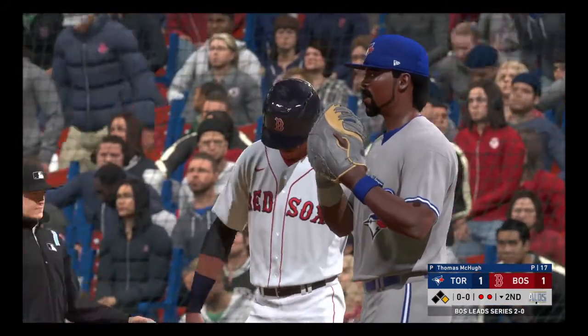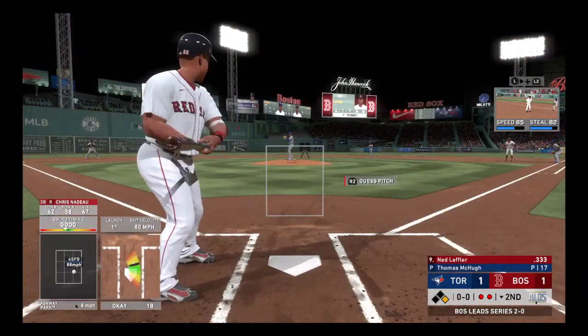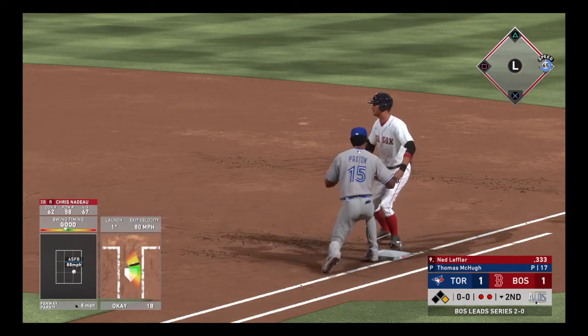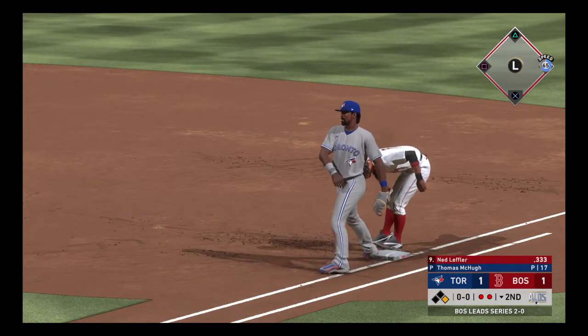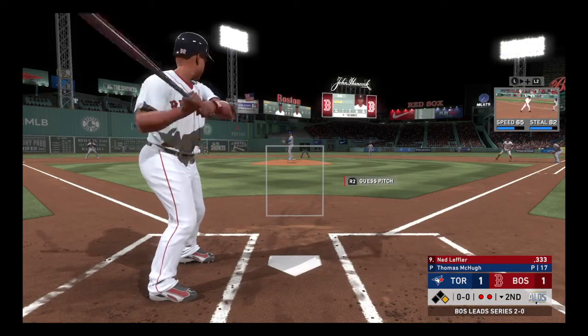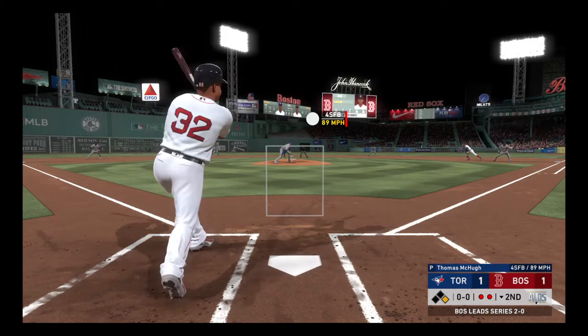Batting ninth, the center fielder, Ned Leffler. Striding in for Boston, Ned Leffler. Now a throw over to first. A dive, but he's back. First pitch on its way. Fouled off.